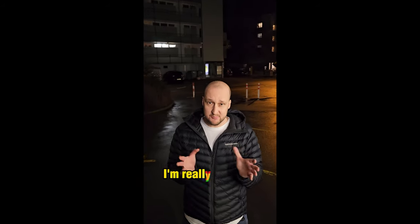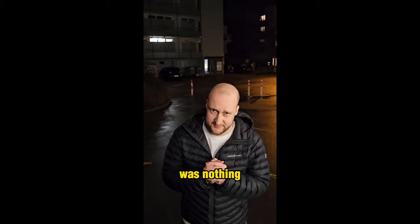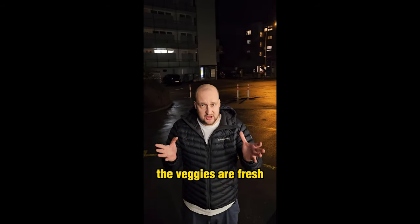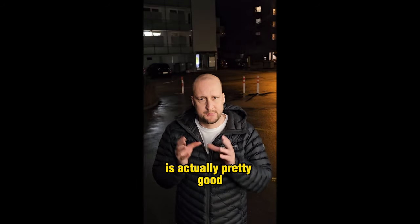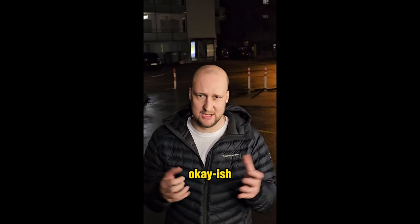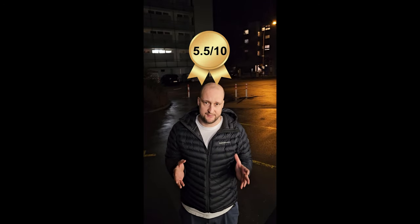Kebab Man Emmen. I'm really sorry guys, but this was nothing. The bread is very spongy, the meat is minced standard meat, the veggies are fresh, the yogurt sauce is actually pretty good, it has a nice spice in it, but all in all, this kebab was just okay-ish. I would give this one a 5.5 out of 10.